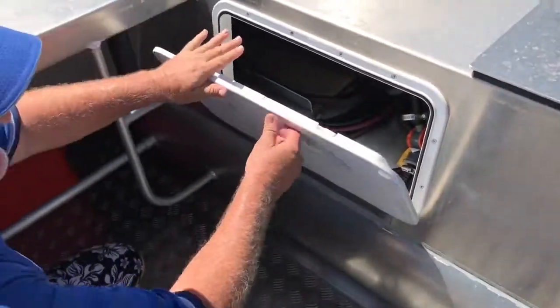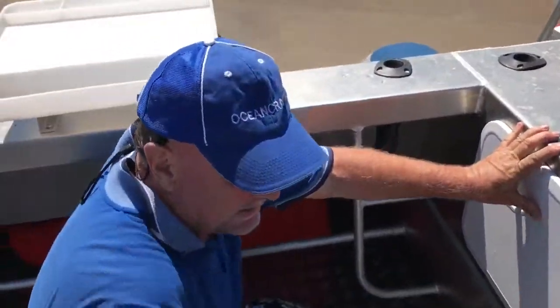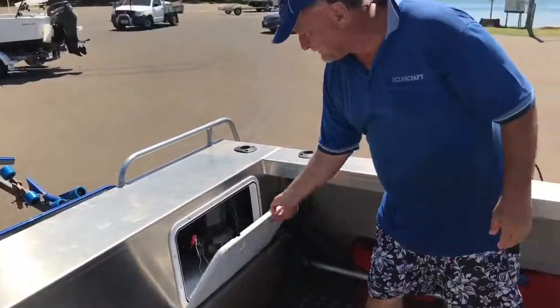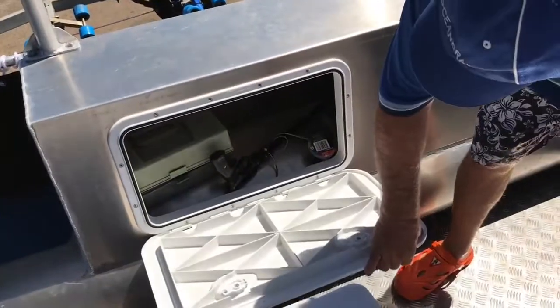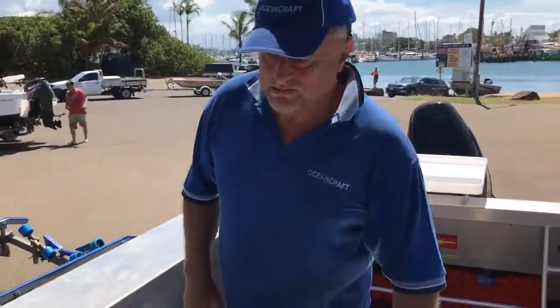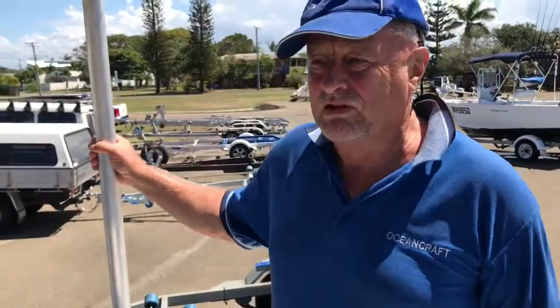fuel battery. You've got heaps of storage. I think it's four suitcases on top of the tube here. There's a battery compartment. There's our fishing and the fishing gear, and of course the esky that doubles as a captain's chair.